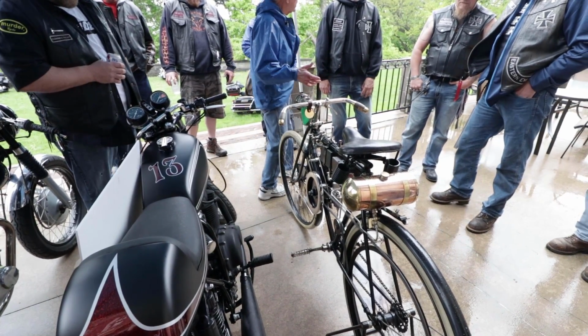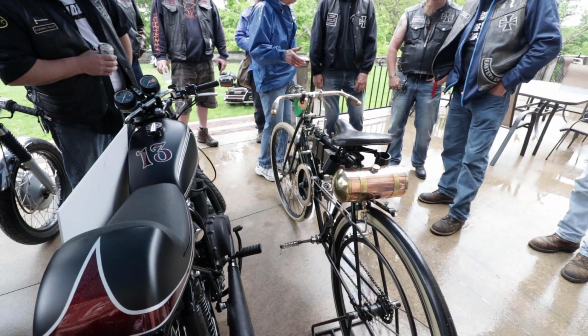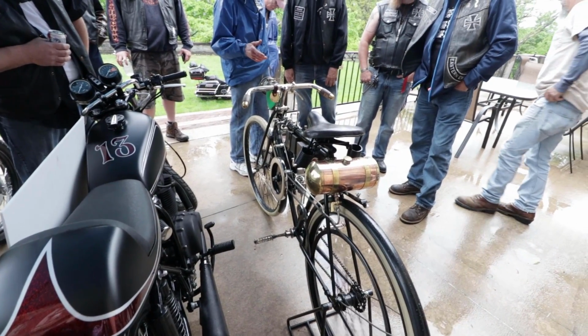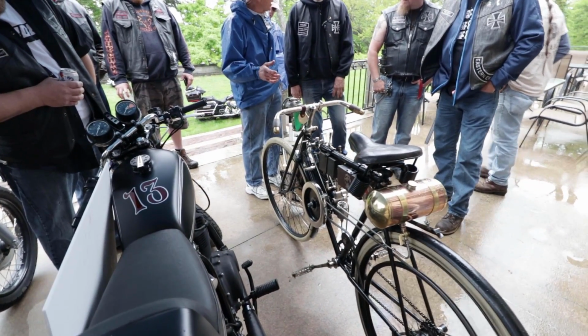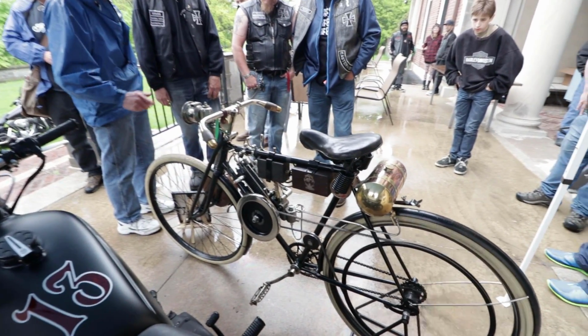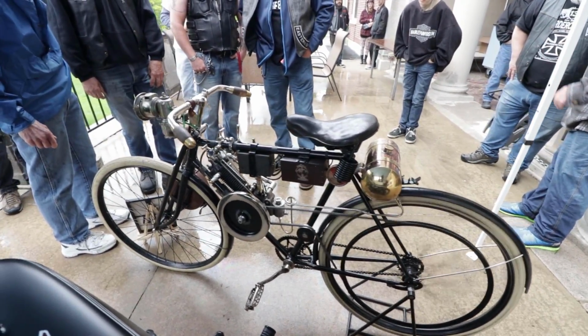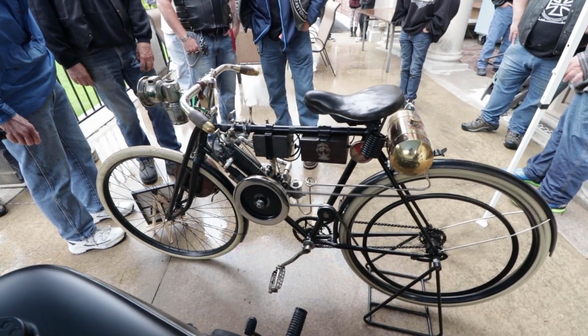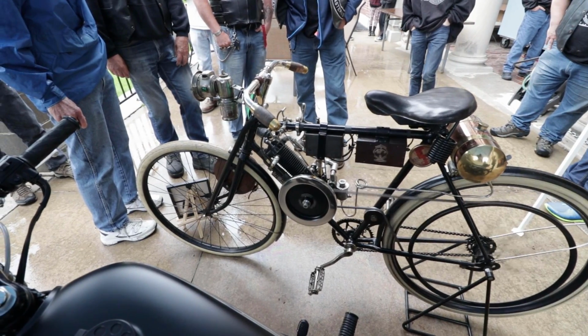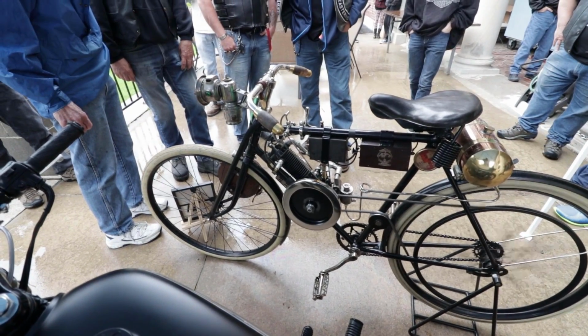You go along, you come into a turn, and if it's too sharp of a turn to use the engine, there's a lever you push down which kills the ignition and raises the exhaust valve. So you coast through the corner, pedal if you have to, pull the lever back up, and it catches and fires, and off you go. And I found it very simple to ride, to tell you the truth.